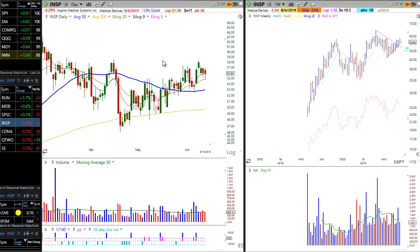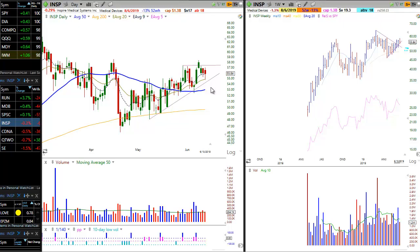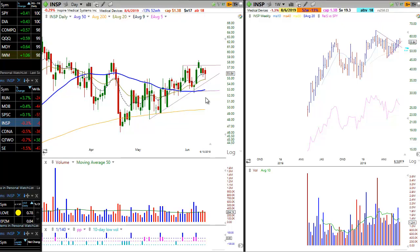INSP is down about 3% from a false breakout right here. But as you can see, the price action is just chopping around in a fairly tight range the past few days. We're not concerned about the action here as long as it's able to hold the 20-day EMA. A break of the 20 would lead to a test of the 50. That would not be ideal, but still wouldn't trigger our stop. However, a break of the 50 on volume isn't something that we'd like to see.